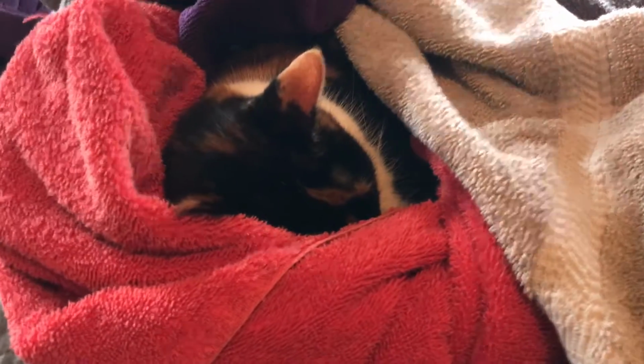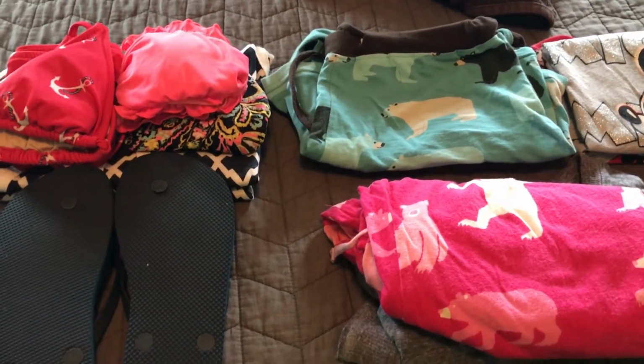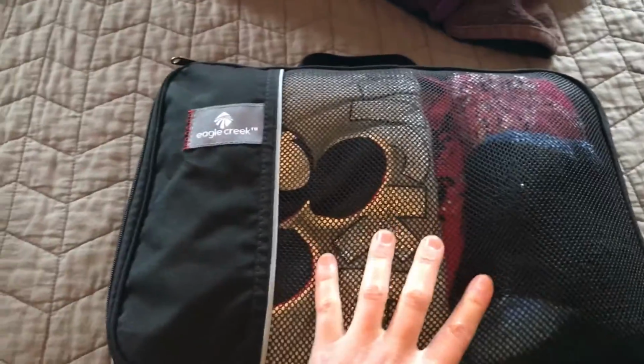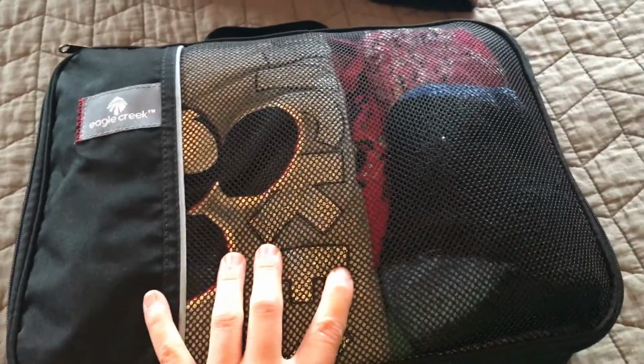And one more skull cameo. She's so cute. Okay, so I'm going to put these in a packing cube, and I'll show you what it looks like when that's done. Okay, so I have it all packed in here. It fits perfectly. I was hoping to fit it in one of these smaller ones, but it was hilarious. Maybe I should have showed that. It was actually quite funny.